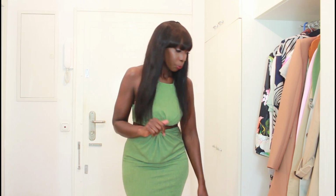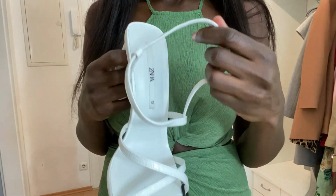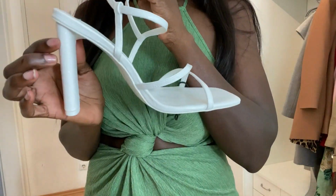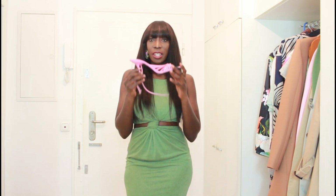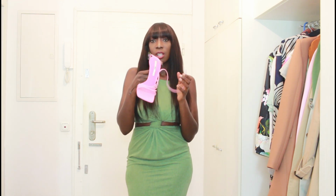With that being said, let me just start, and I will first show you the shoes that I'm going to use in this video. The first pair of shoes are these white heels. I tried a size 41 in the store, but I was not so sure about size 41, so I got a size 42, and they fit well, and I think they will fit with the outfits that I have. And the other shoes that I got are these pink ones. I got these a while back, but in a size 41, and I've been hunting for a size 42 since then, because it was always sold out. Just the other day, I managed to get a size 42. So I will also be using this in the video.